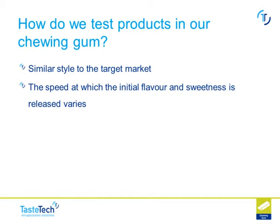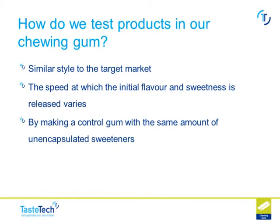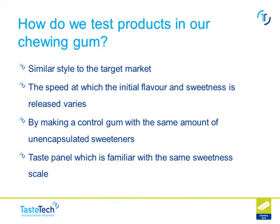Encapsulated high-intensity sweeteners are tested by making a control gum with the same amount of high-intensity sweetener, but no encapsulation used, and comparing this with the same recipe but using the encapsulated high-intensity sweetener. It's important to make the taste panel consistent, and this is achieved by making the panel familiar with the same sweetness scale, where a low value has very little sweetness, building up to a high score that is very sweet. This makes it easier to assess the differences in sweetness between the control and the encapsulated sweetener. Taste tests are carried out without the panel knowing which sample they are chewing to ensure there is no bias.